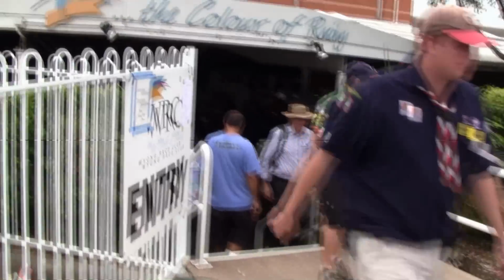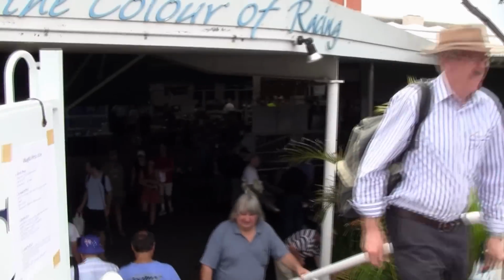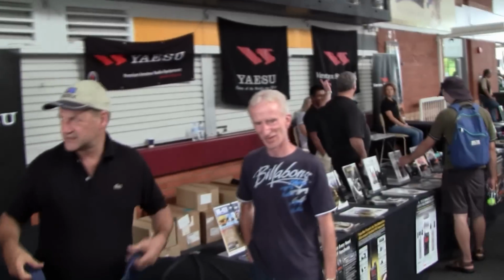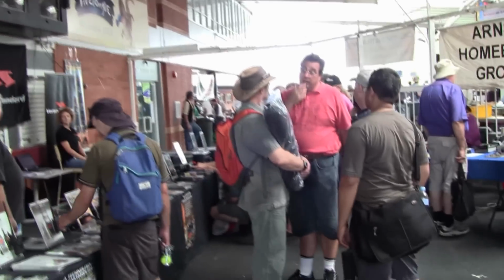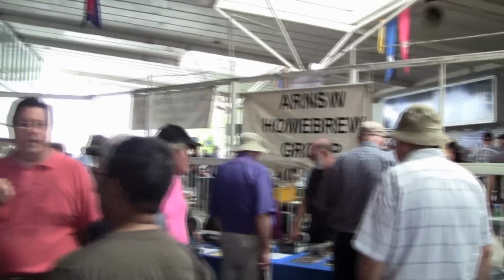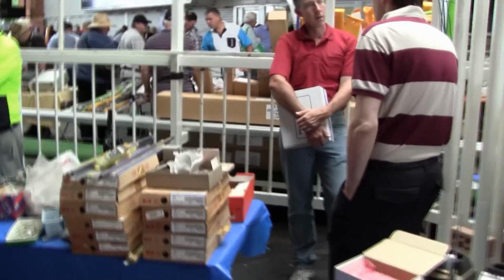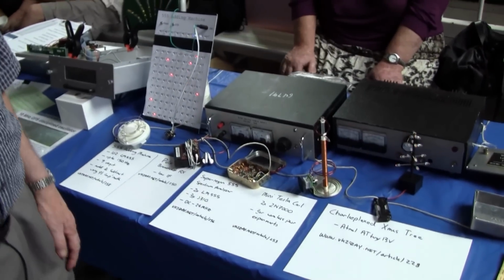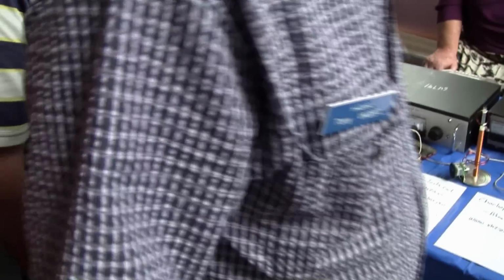Alright, let's head back down into the vendor area and see what we can find. St. George on the radio. Yasu, obviously Yasu always has a big presence in the sun. This is my group, homebrew table. Got some component sales this year. And down here is my little neck of the woods. A bit of a choke point here.